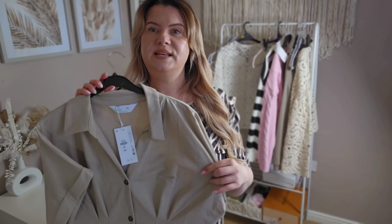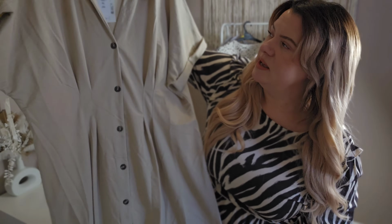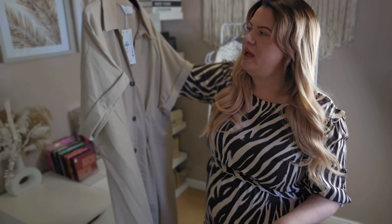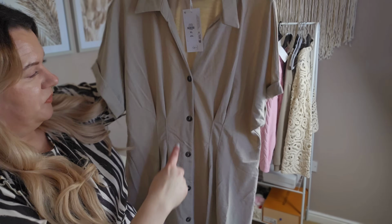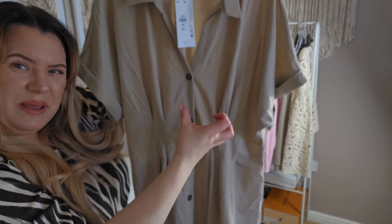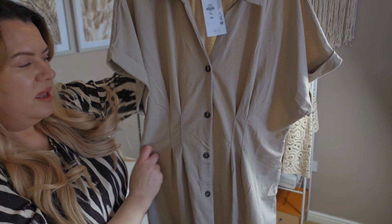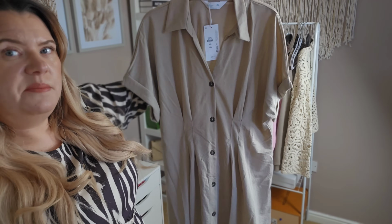Yeah, nice. And then the very last one I got was this one here, which I think looks a bit meh on the hanger, but I have a feeling when it's on, this one's actually going to be really nice. Because this is like a shirt dress and it looks like linen, but I don't think it is. It says 50% sustainable viscose. But I thought that, look, on the waistline here, obviously we've got the buttons, but then this is pleated in. So it's almost pin tucked, but in here, if you know what I mean. So it's almost a bit cinchy at the waist. I think when this is on, this is going to be really nice.